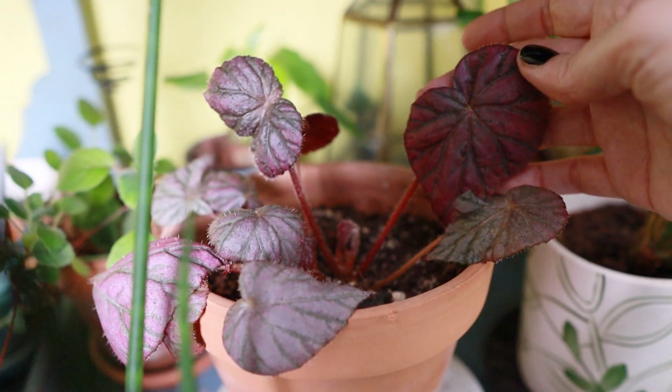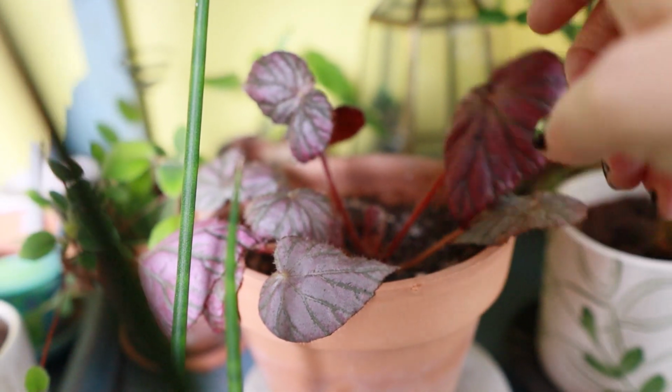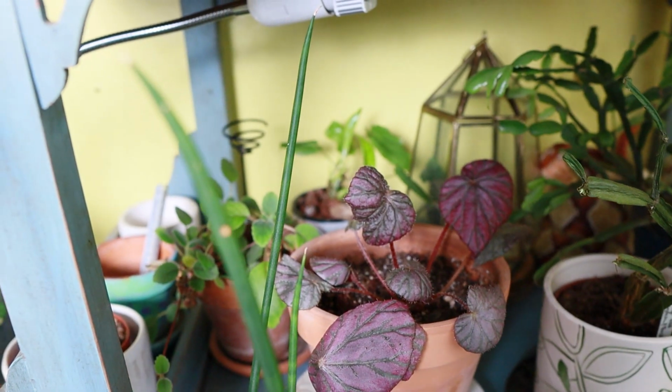And I'm also spacing on the name of this one, which is really sad. I will put that on the screen. This is one of my favorite ones. I can't believe I can't remember the name of it right now. But this one definitely took a pretty bad nosedive from lack of water and care, and as you can see, it is just growing back.